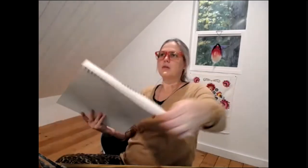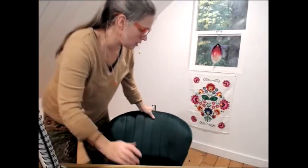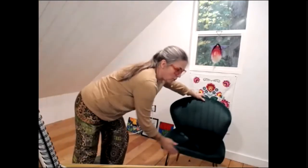So let's move to the second exercise. But before we do, we're going to give ourselves a little space to move. So I'm going to invite you to stand up. Especially for those of us who sit in chairs a lot when we're working, it's so important to take breaks, to stand up and just stretch. Move your body around.